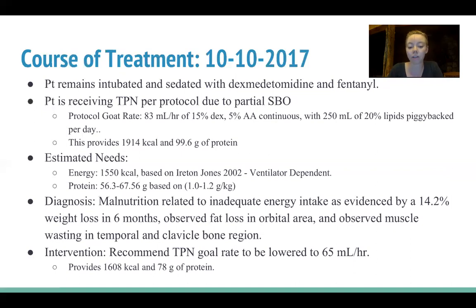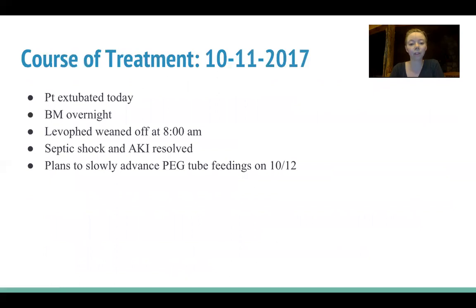Our intervention was to recommend that the TPN goal rate be lowered to 65 milliliters per hour, and this would provide him with 1,608 calories and 78 grams of protein, which meet his needs. So on 10/11, the patient self-extubated. He had a bowel movement. His acute kidney injury resolved. Septic shock also resolved. And then they planned to slowly advance his PEG tube feedings the next day on 10/12.